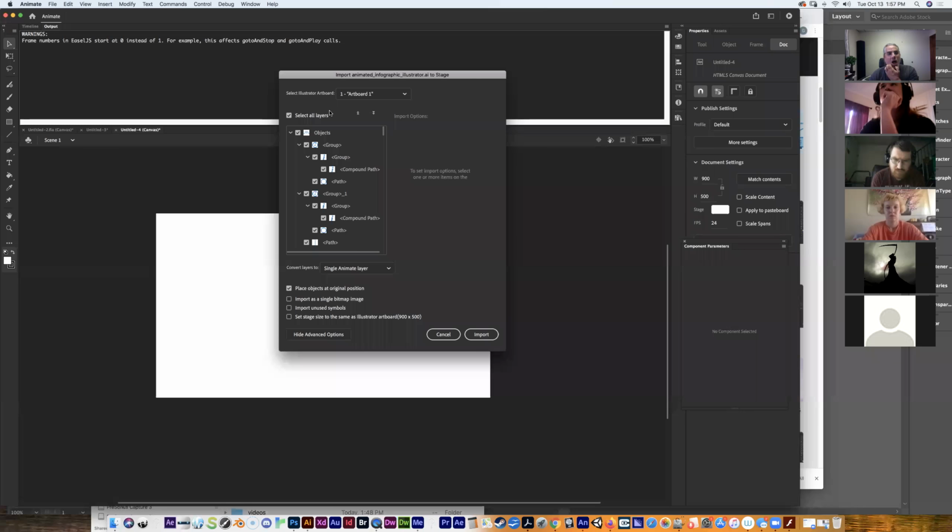Basically, you can just leave it as default. What you'll notice is some different choices here. Select All Layers is checked by default, so that gets all the layers that you have in your document. It places the objects at the original position. Notice you have different choices, like you can import it all as a single bitmap image. It's converting all the layers to a single Animate layer here.